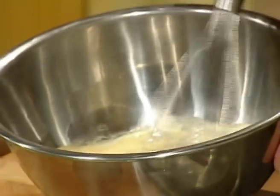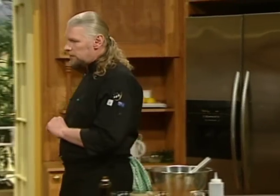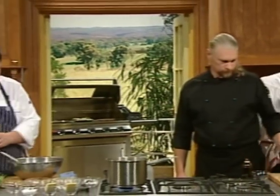That's got a great colour there, great texture. All that needs now is my whipped egg white to finish it. Back to you, Ben.